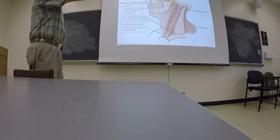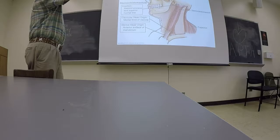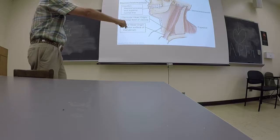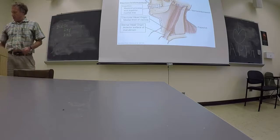Okay, so here's the insertion up here on the mastoid process and the superior nuchal line behind it. Like I said, it has a clavicular origin over here on the medial part of the clavicle, and also an origin here on the sternum. And then our friend trapezius from day one.